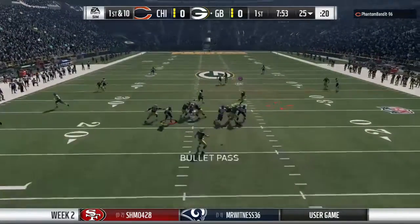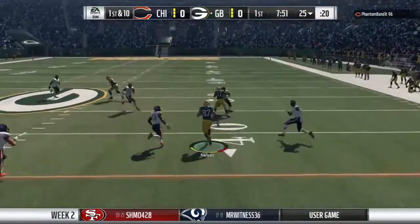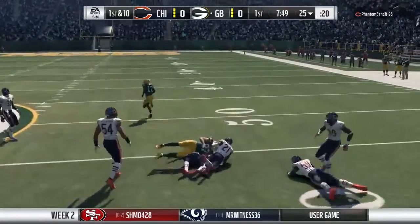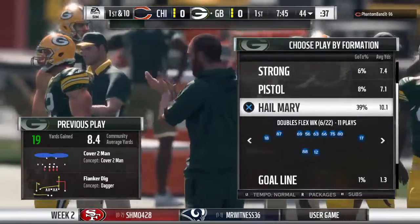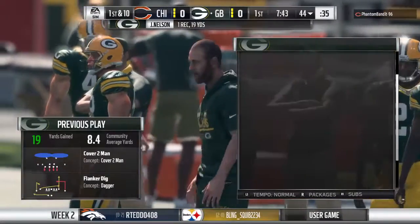Rodgers now on first down. Caught by Nelson. And they'll get it up just short of the 45 at the 44. 19 yards right off the bat, and a quick first down.